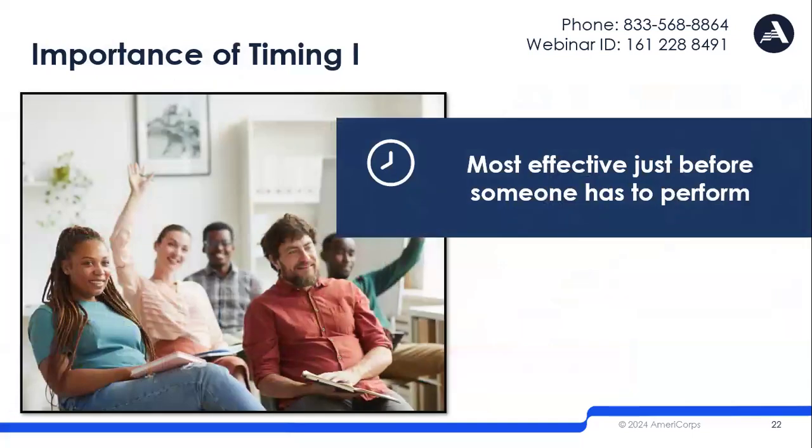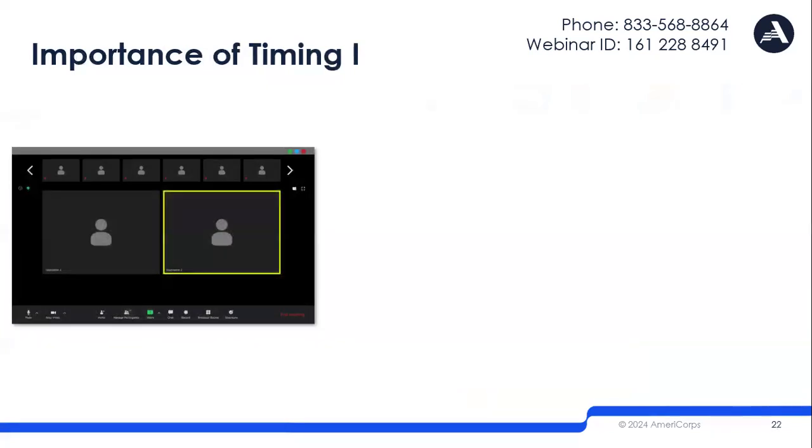Training and skill development is most effective when it comes right before someone has to do something. Some of the most effective trainings I've ever done were on how to use Zoom back in March and April of 2020.